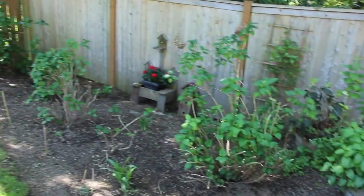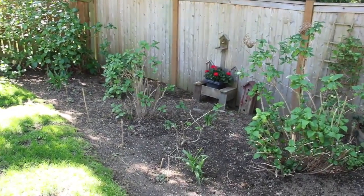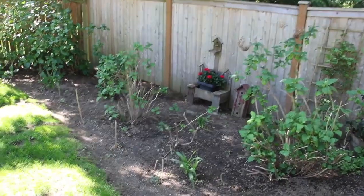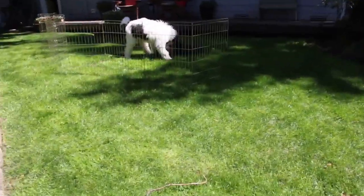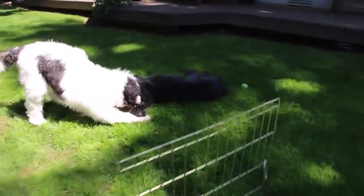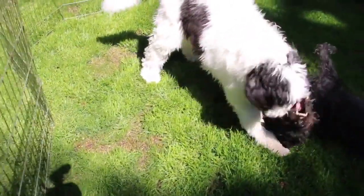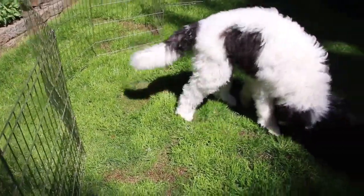So I'll just kind of turn around here so you can see I've just got some plants down here. These are called hydrangeas. They're beautiful in the summertime, but they don't really have anything to look at right now. So we're going to go around here. Now, this is my area that I've blocked off just a little bit so the dogs don't get into that spot right there. See that? That's grass that's growing. I just planted it, and I tried to block them off so they won't run through.